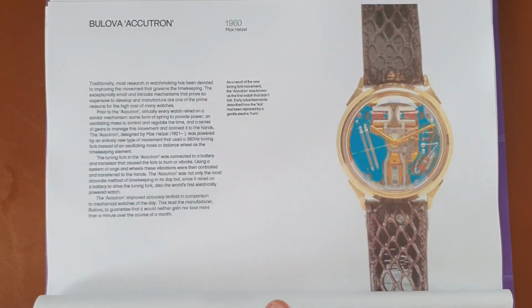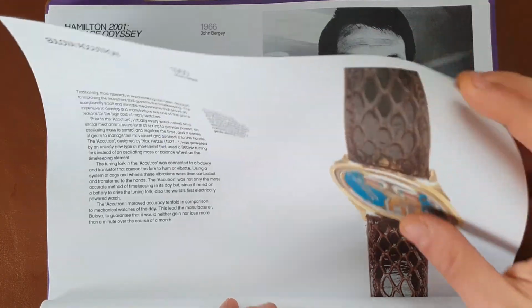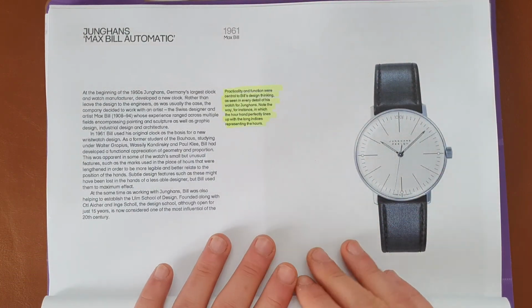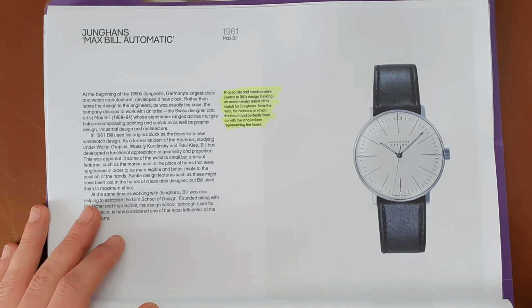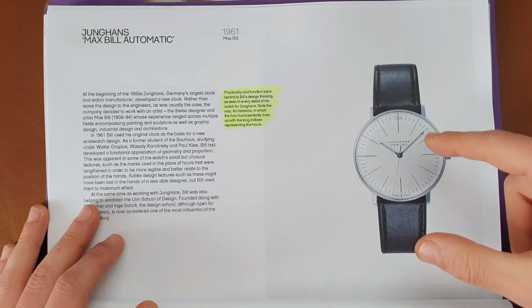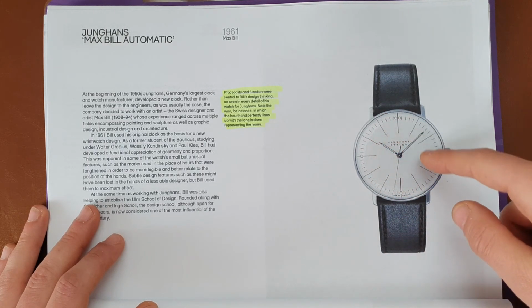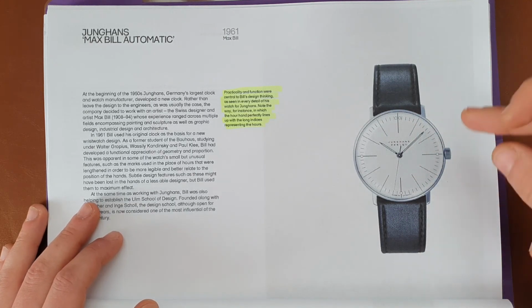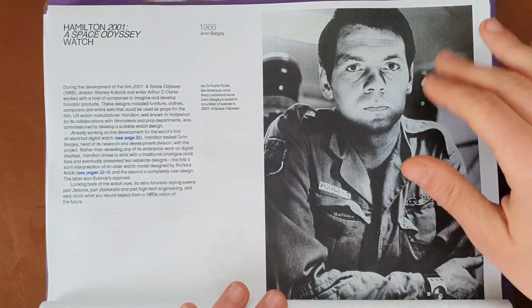status for a watch. The Bulova Accutron, made in the 1960s, was one of the first watches that hum. And you can see here the Max Bill, one of the most minimalistic watches that you can buy, and practicality and function were central to Bill's design thinking, as seen in every detail of the watch. For instance, each hour hand perfectly lines up to the long indices representing the hour. So it makes it easier for the reader, having these long arrows, to know what time it is by just looking.